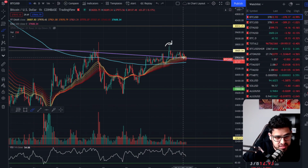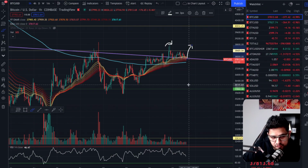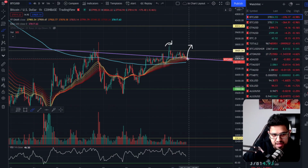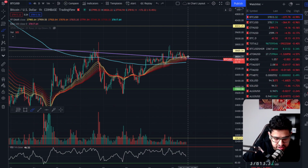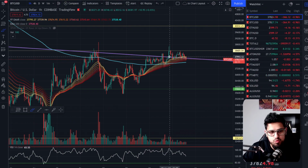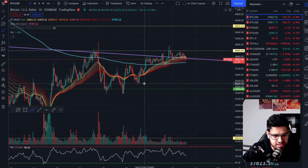Does that mean that that's the case, or are we going to get the support from the EMA ribbon plus the 200 moving average here on the hourly chart and manage to then fight again for the 38,405 level? Really important. But one thing for sure which is positive is we haven't been thrown drastically back down to these kind of levels with 37, 36 or 35.